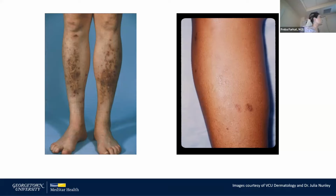But what you can appreciate is that hyperpigmented, ill-defined plaques. There are probably papules that are coalescing into plaques, some of them, and they're in different phases of development and healing. So some are more papular, some are more plaque-like, and then others are more atrophic in appearance and look more burnt out is how I would describe them.